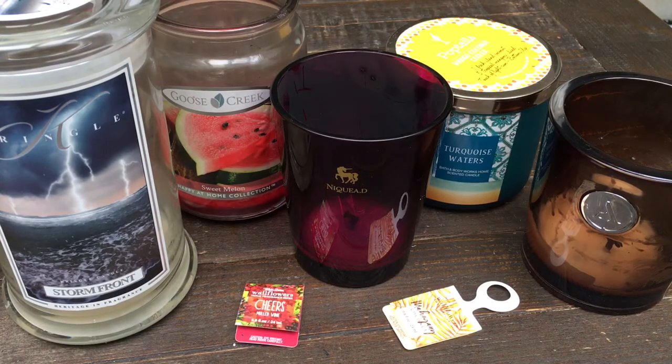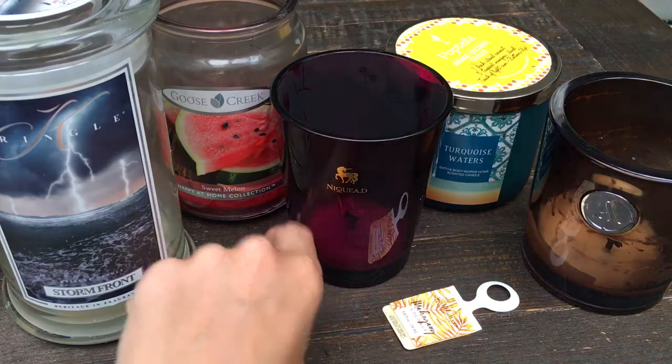So this is my candles and wallflowers, and this is like the most random assortment of candles I think I've ever had in an empties. Every single candle is a different company, so this will be fun. We're gonna start with wallflowers.